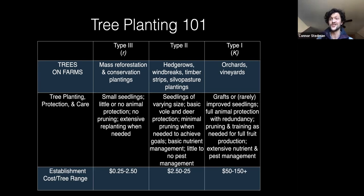There might be places where there's huge benefit to nutrient pollution reduction through riparian buffers, and there's potentially public funding you can get for doing that through NRCS. A lot of those NRCS conservation buffer practices are in this type 3 category.